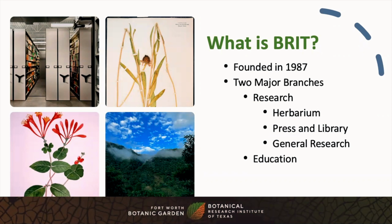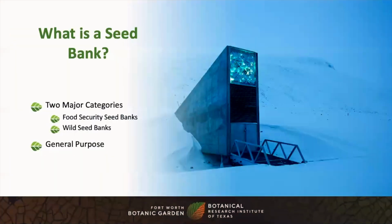So today we're specifically looking to talk about the seed bank. There are two major categories of seed banks: food security seed banks, and wild collection seed banks. The Svalbard seed bank is, I think, the one that most people think of when I say I work for a seed bank, and that is actually a food security seed bank. That is looking at domesticated plants that might be food crops in the future and keeping those preserved. Wild seed banks are more concerned with native populations and undomesticated plants and trying to keep those safe for the future.